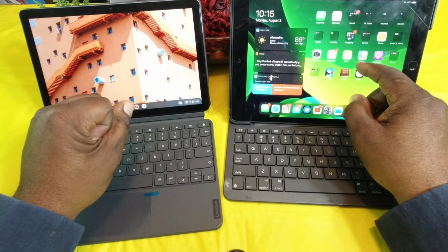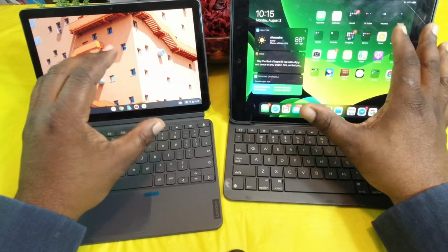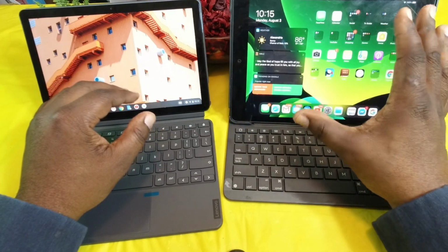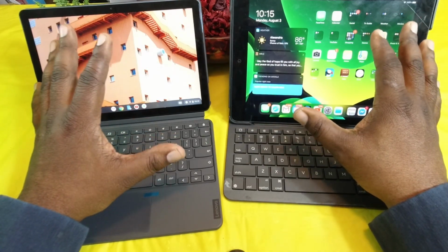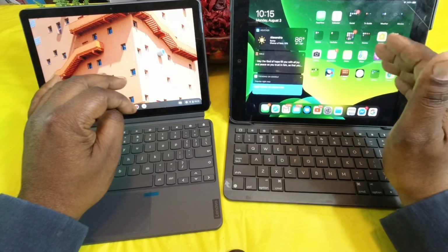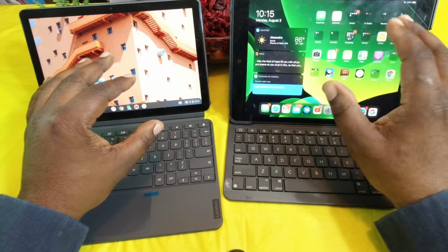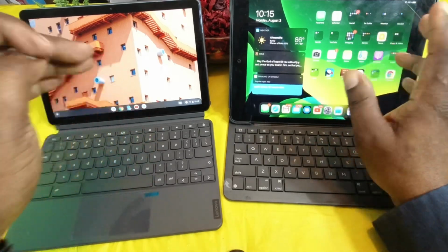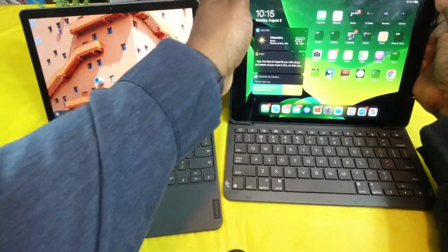And you can also do the same here with Apple, because as far as games and apps and stuff, I think you're going to be better off with the iPad. You can do some fantastic gaming and stuff on it. Like I mentioned earlier, you can edit videos and things of that nature with the iPad as well. As far as the build on these, they both have fantastic build.